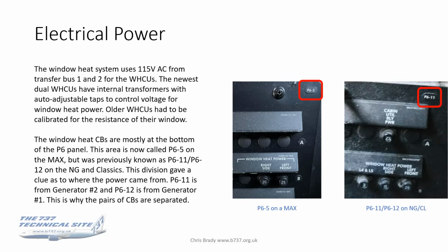The window heat circuit breakers are mostly at the bottom of the P6 panel. The area is now called P6-5 on the Max. It used to be known as P6-11 and 12 on the NGs and the Classics, and that division gave a clue as to where the power came from. P6-11 is from Gen 2 and P6-12 is from Gen 1. So that is why the pair of CBs are separated, because they're drawing from a different generator power source.